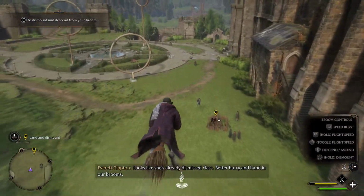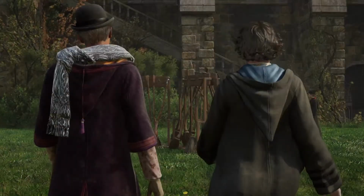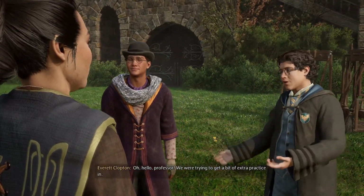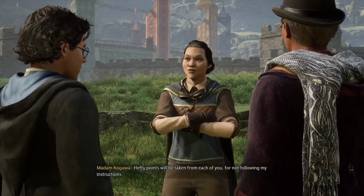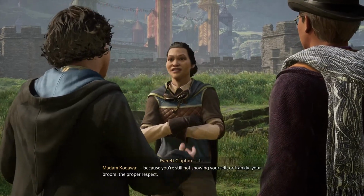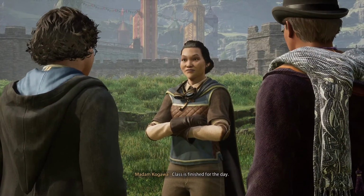Better hurry and hand in our brooms. Dismount here. And where have you two been? Oh, hello, Professor. We were trying to get a bit of extra practice in. Hefty points will be taken from each of you for not following my instructions. Mr. Clopton, I'm disappointed in you. You're in this class because you're still not showing yourself, or frankly, your broom the proper respect. But, Professor... Enough. Class is finished for the day.